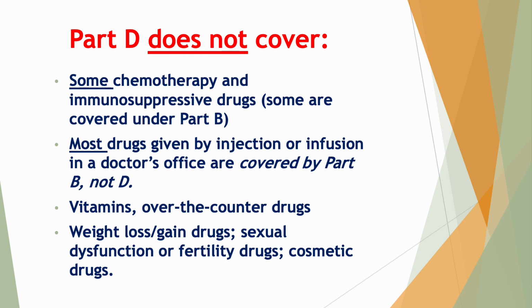Part D also does not cover any vitamins or over-the-counter drugs. It doesn't cover any weight loss or gain drugs, no sexual dysfunction or fertility drugs, and no cosmetic drugs.